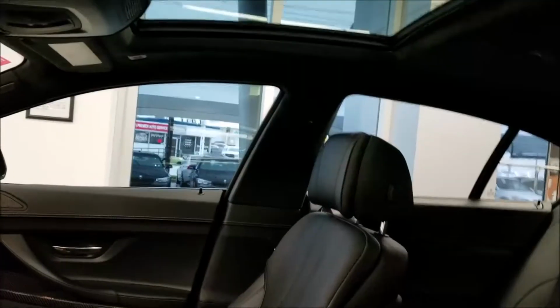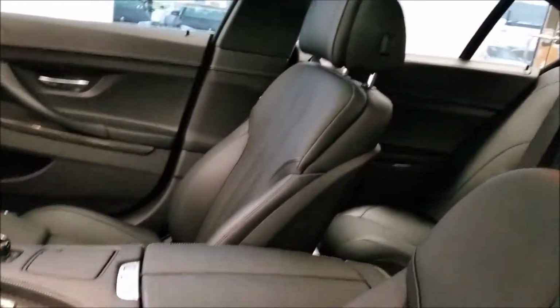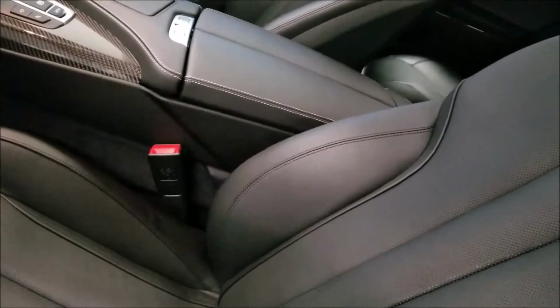Going with the panoramic sunroof. I'd rather have a regular sunroof, but it's all good. Same kind of seats.